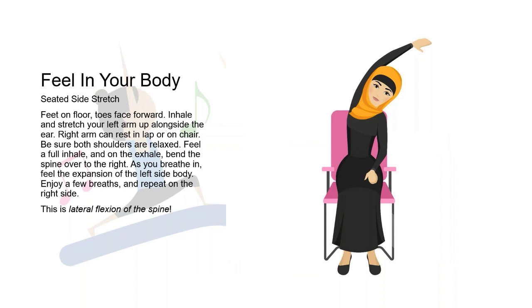Let's feel a little bit more in our own bodies now. Go ahead and scoot forward on your chair again. Let that spine be nice and tall. When we take an inhale this time, we're going to allow our right arm to stay rested on top of our right leg, and we're going to stretch our left arm up alongside the left ear.